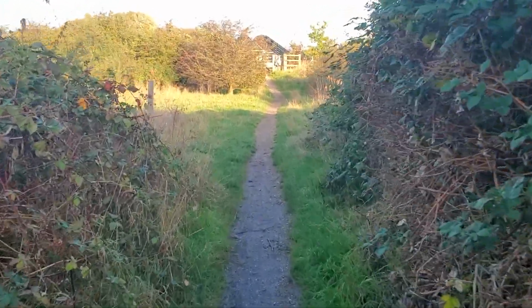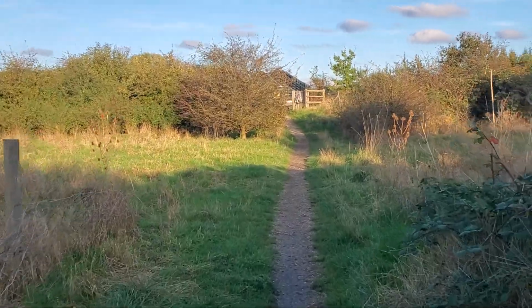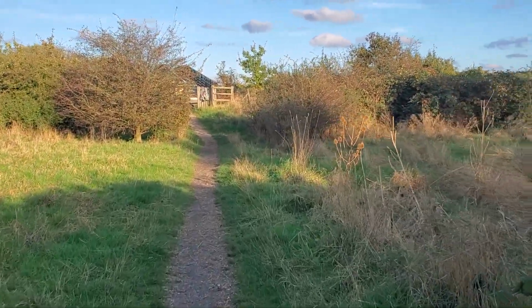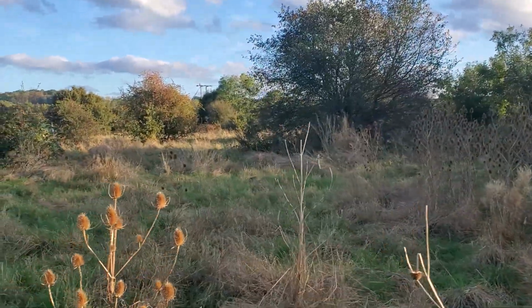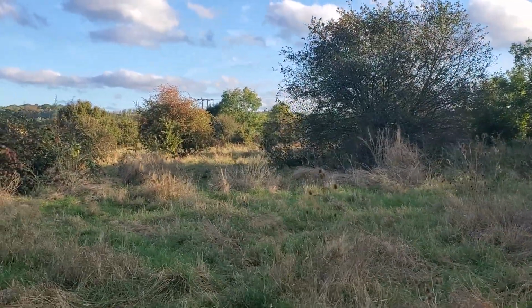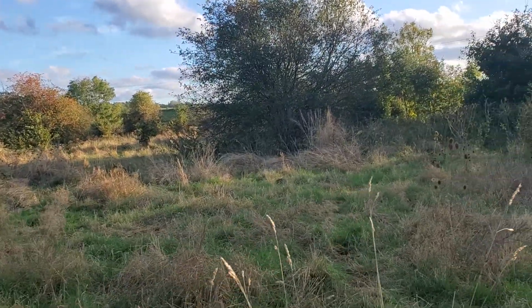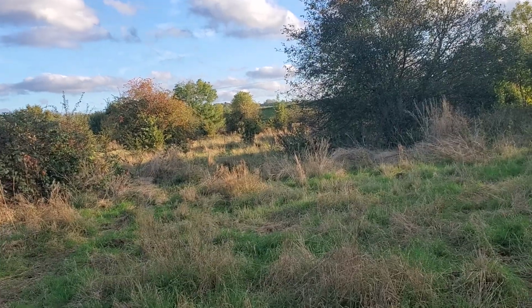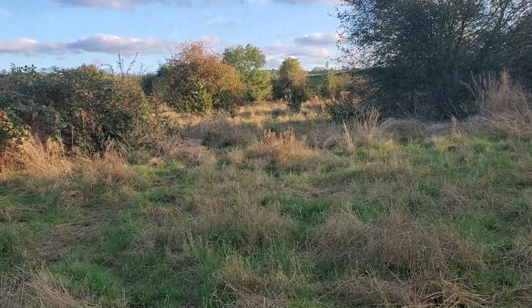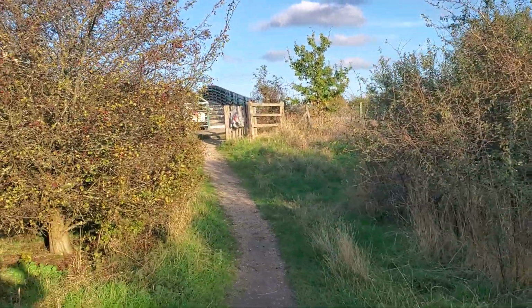Yeah. And there's the bridge. We cross over the relief channel. The relief channel was built in the 50s because there was a lot of snowfall. There used to be a lot of snowfall, and it used to flood out right to the canal Lee, and it caused a few problems. So they built the relief channel.